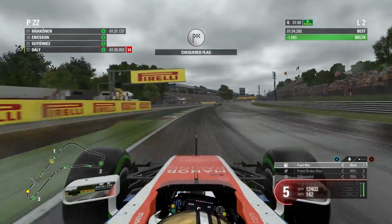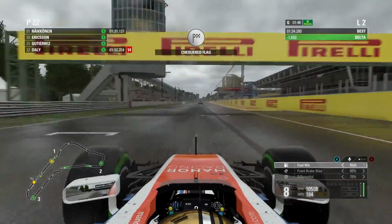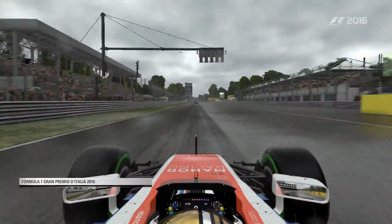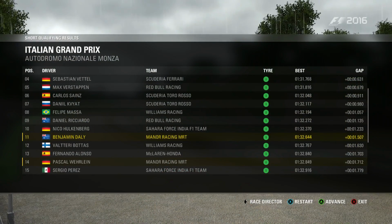But coming out of the final corner, we gained a little bit more time, a few tenths out of Parabolica, and it's 1.6 seconds of an improvement. But where does it put us on the grid? It is P11. Okay, so that's all right.